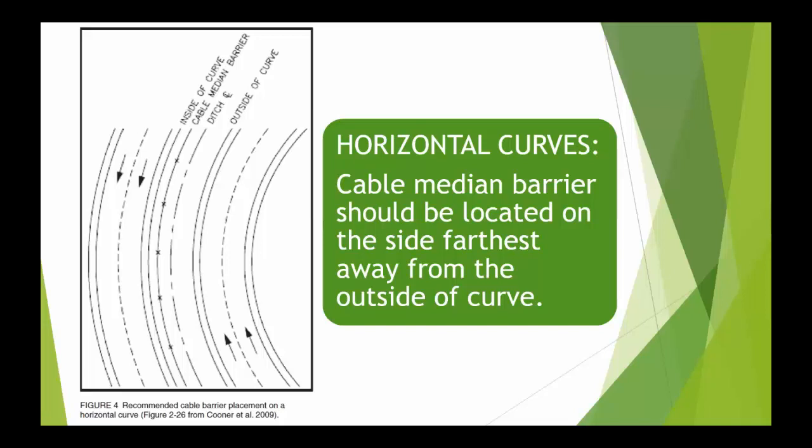Lastly, we look at vertical curves. Here we deal with end anchors more than anything. End anchors should be placed as close as possible to the bottom and top points of the vertical curvature. End anchors should also be placed at points where there's a sudden change in vertical slope.